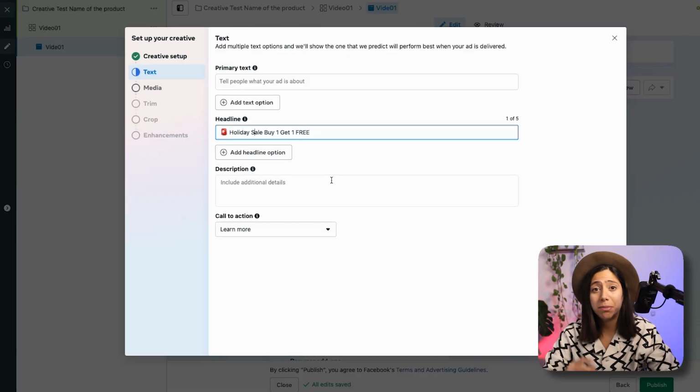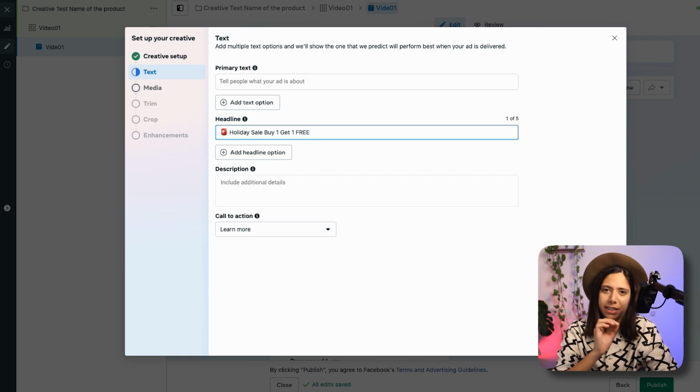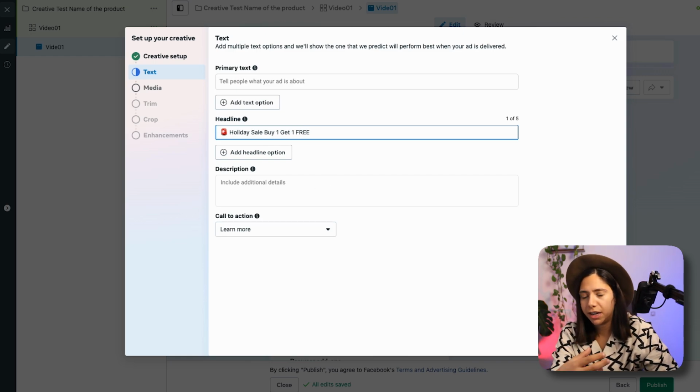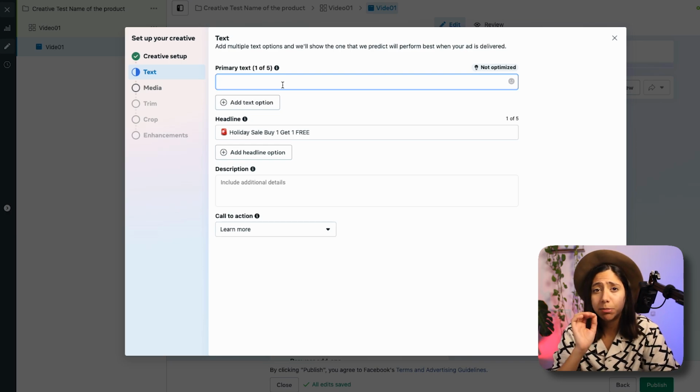Also, a beautiful thing to do in a headline, if you have an irresistible offer, you can put like buy one, get one free, holiday sale, limited time, whatever that is. So I put this little alarm emoji, holiday sale, buy one, get one free. This looks amazing. Now for the primary text, we also want to hook the person in. You can test out long formats or short formats. However, over here, what I would suggest to do is to start off similar to an ad with a hook. So we're gonna start off with a hook, something that catches people's attention.